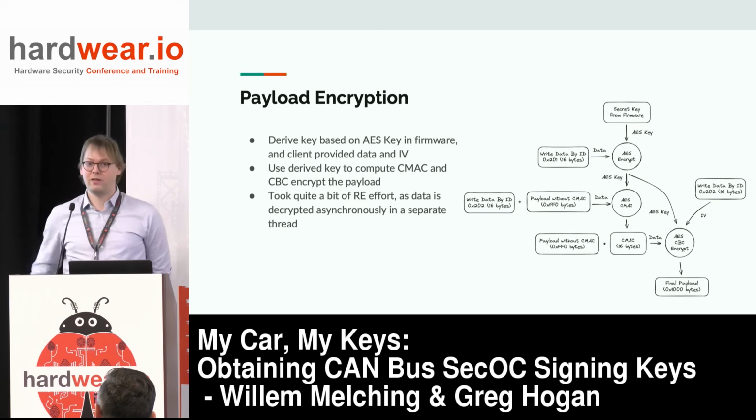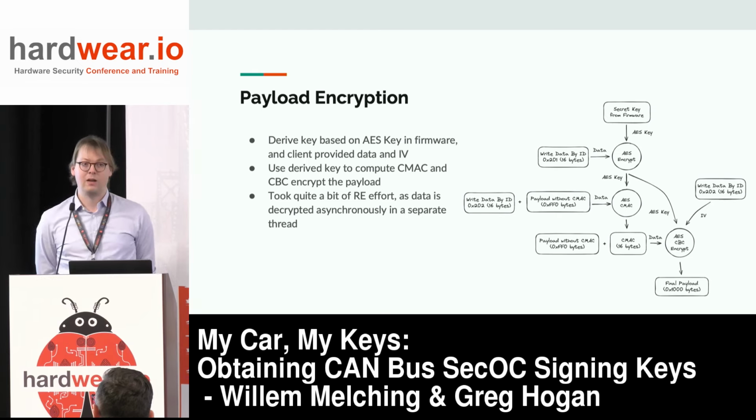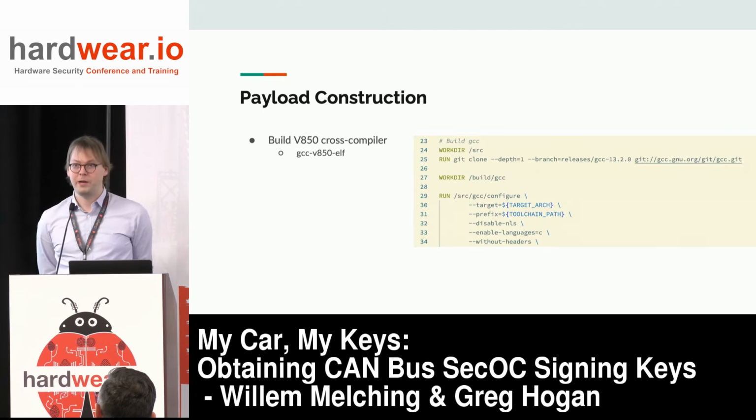So we send the ECU some key material and an IV. And then based on that same AES key, it derives a decryption key, and it uses that to decrypt the blob. But this blob is also decrypted asynchronously in another thread on the RTOS. So it took quite a bit of reverse engineering to figure this all out. But basically, we have a way to construct a payload now.